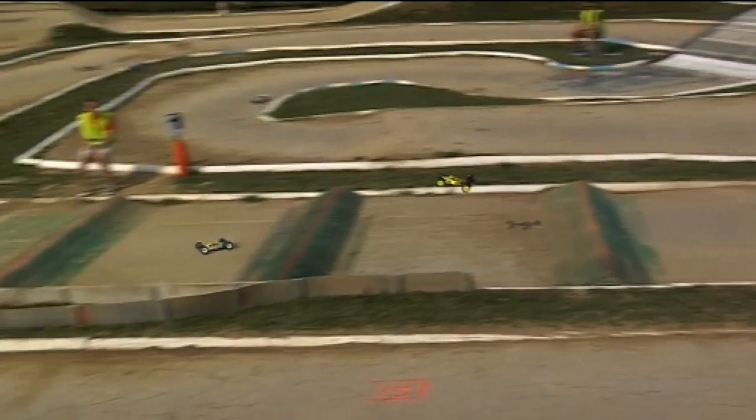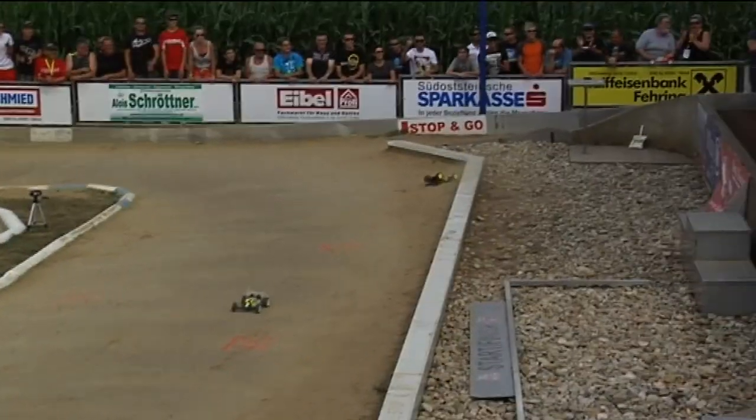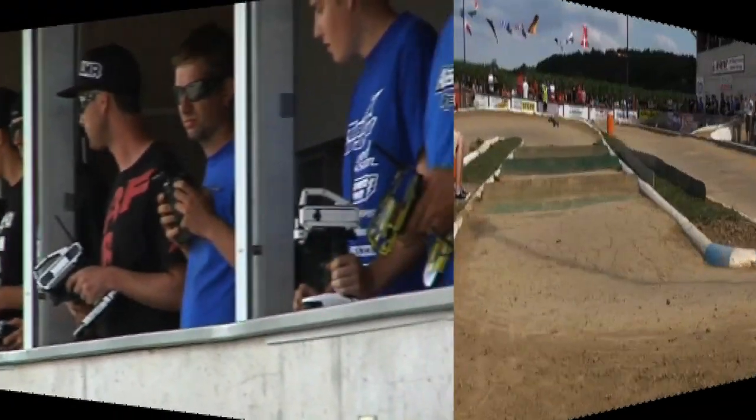Absolutely seething. He's almost there, isn't he? This is a fantastic comeback. He's going to have a go. He does. He goes through and he's taking it. He's taking it back. What a fantastic last lap. But we're... Oh, hang on a second. It's not all over because he did go off the track there, I think.